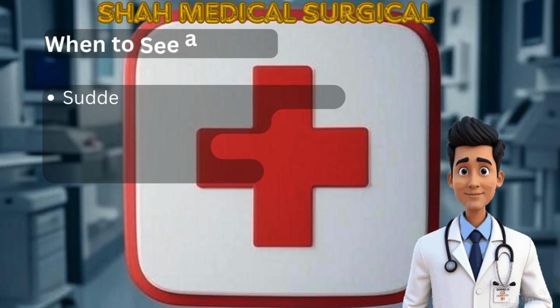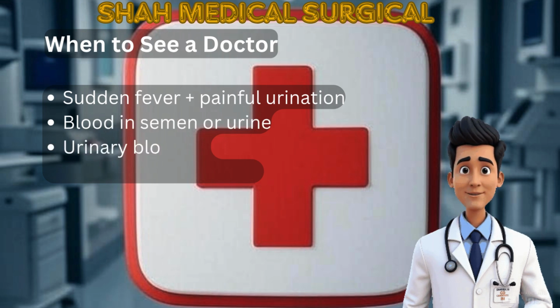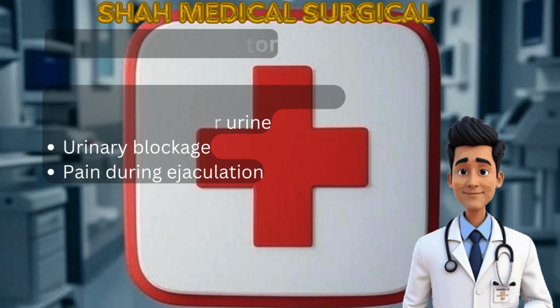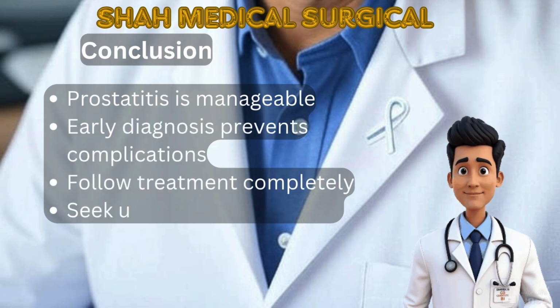When to see a doctor. Consult your doctor immediately if you have sudden fever with painful urination, pain during ejaculation, blood in urine or semen, inability to urinate, chronic pelvic or back pain. Never ignore these symptoms. Early help leads to better recovery. Prostatitis is treatable, and with the right approach, most men recover fully.